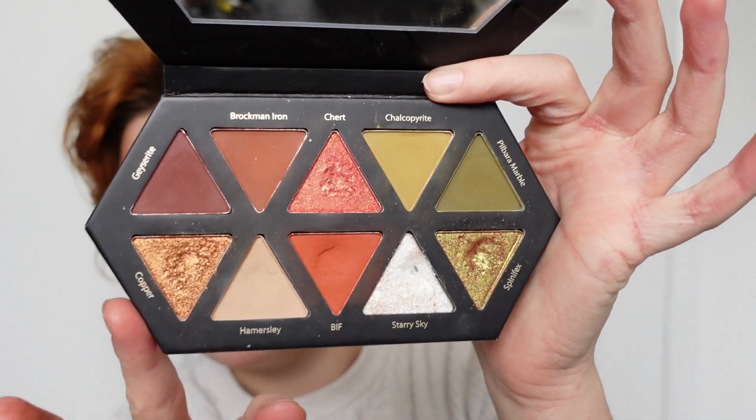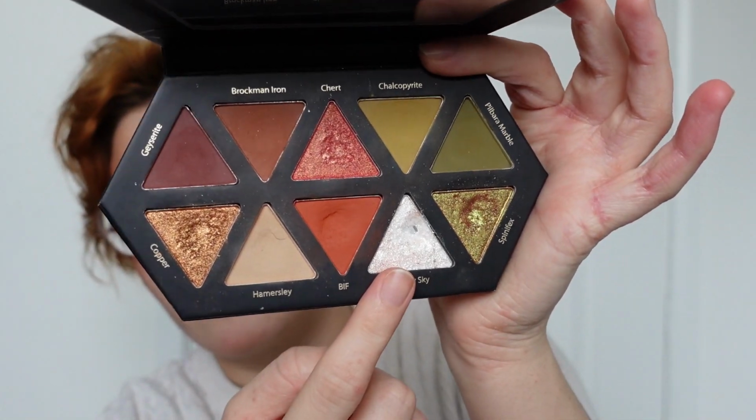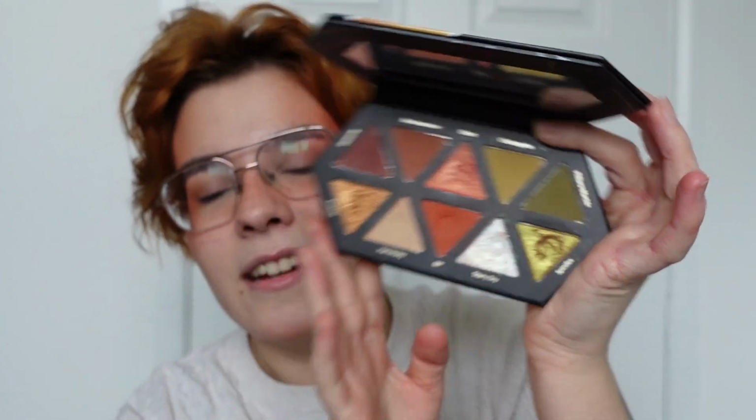I am so excited because if you have been on any of my social media pages for any length of time, you will know that the Geologie Pilbara palette is one of my favourite palettes of all time. Mine is so well loved. I have Pan and Starry Sky, I have massive dips in these two shades and this one right here. I absolutely love Geologie so much, so when they said that they were going to be launching a new palette, I of course was extremely excited.